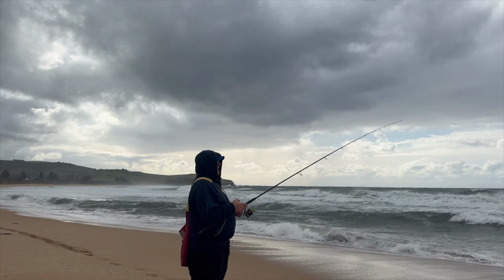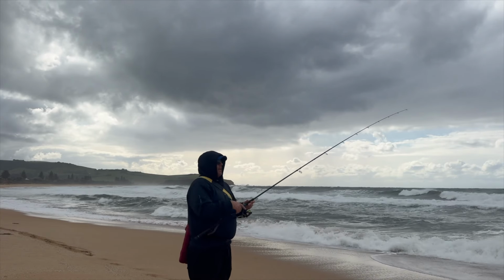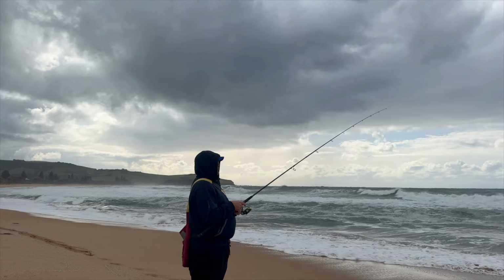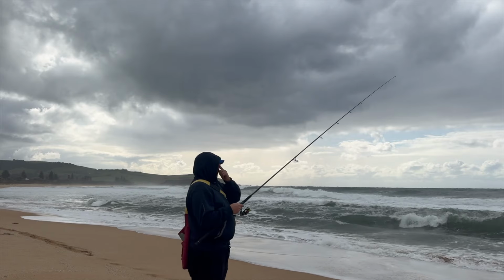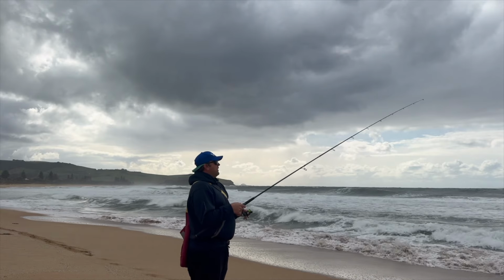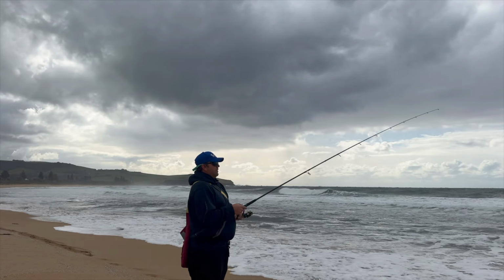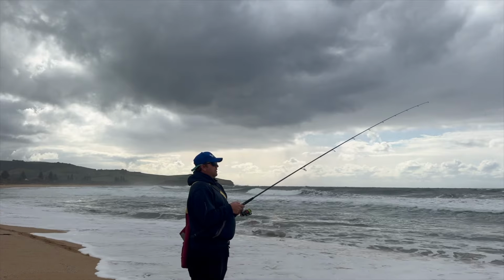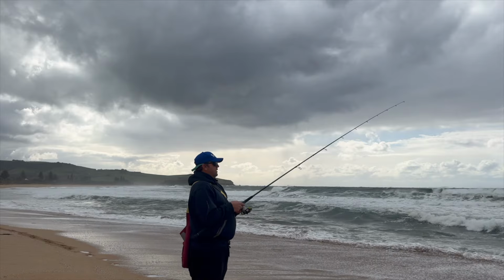I'll be in close right now, but we're fishing quite a steep beach, quite a steep gradient beach. Sometimes the fish can be coming right under your feet. That wind's died off. All right.